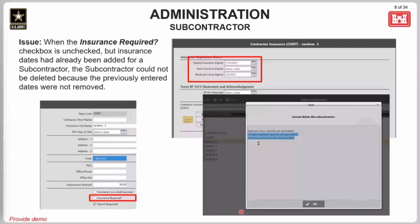So as we can see in this error, the subcontractor could not be deleted due to those dates being added for the insurance records. And I also want to point out that in this error, the subcontractor also cannot be deleted due to it being tied to exposure hour records. So if the subcontractor is tied to anything else within the contract, those links will need to be removed before the subcontractor can be deleted as well. Just a quick note on that.